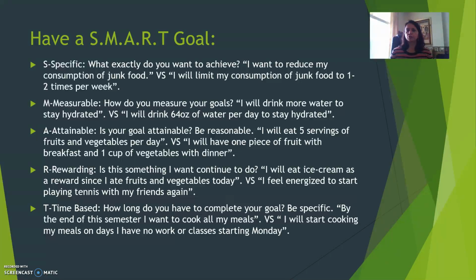Versus, I will start cooking my meals on days I have no work or classes starting Monday. So making your goals measurable and very specific, and making sure they are practical for you, will help you make sure that a goal works for you regardless of what that goal is. And in this case, it's all about healthy eating.